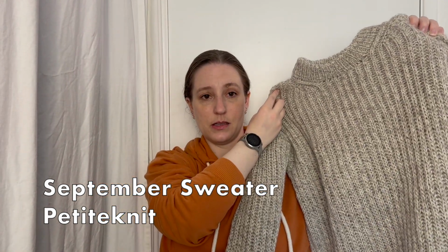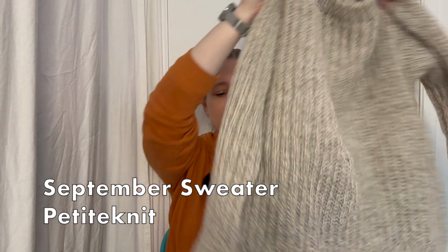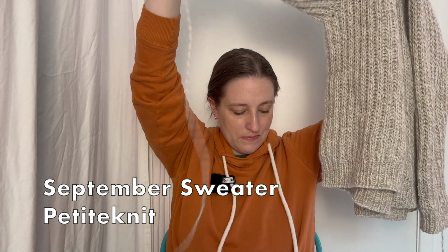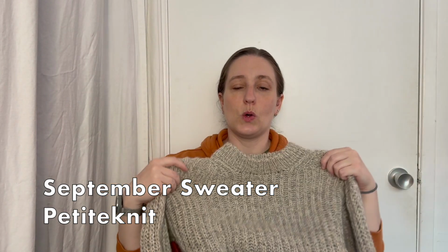It is almost done. As you can see, the sleeves are in progress. I made this with Knit Picks Simply Wool Worsted Twist in the colorway Winkle. That is a 100% wool yarn, 218 yards per 100 grams, I believe. It's either 218 or 219, so somewhere in that range.